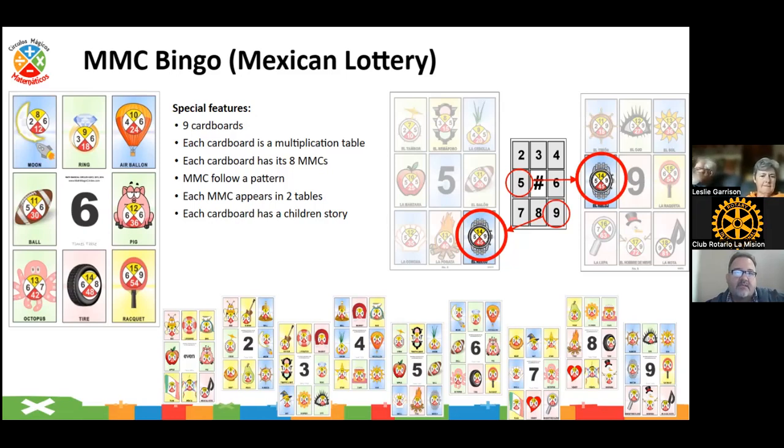And the bottom line, you can see the ones that multiply by 7, by 8, and by 9. This pattern is the same on each of the lottery cardboards. You can see, for example, in the table of 8, 8 is multiplied in the top by 2, 3, and 4, in the center line by 6, by 5 and 6, and the bottom line by 7, by 8, and by 9. It's the same pattern on each cardboard.